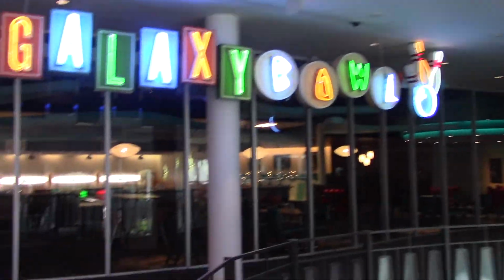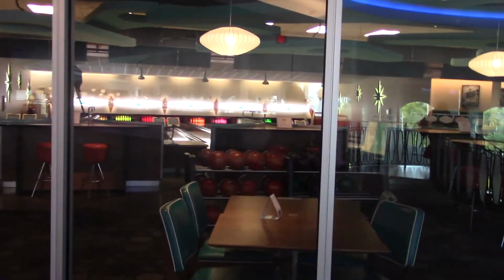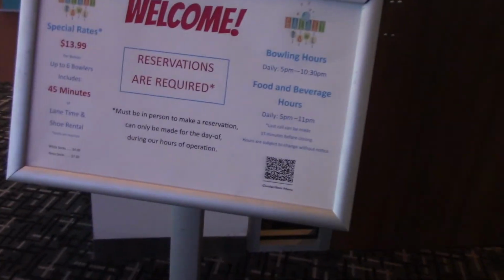Perhaps the biggest feature is Galaxy Bowl, a unique experience to the hotel. Guests can bowl up to an hour at one set price of about $14. If you're staying for an extended amount of time, there is a laundry room as well as a fitness center.